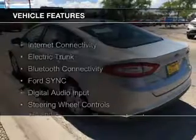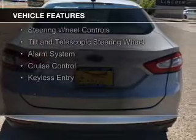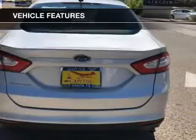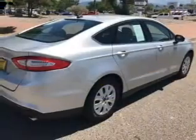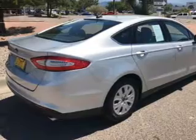The features include internet connectivity, electric trunk, Bluetooth connectivity, Ford Sync voice activation, digital audio input, steering wheel controls, a tilt and telescopic steering wheel, an alarm system, cruise control, keyless entry.